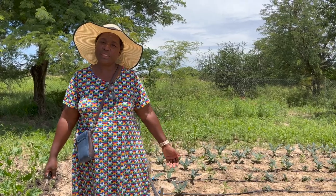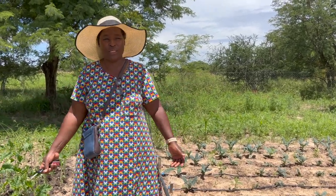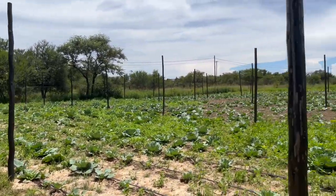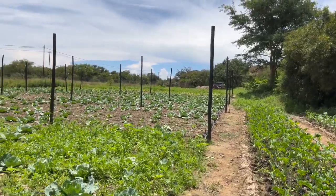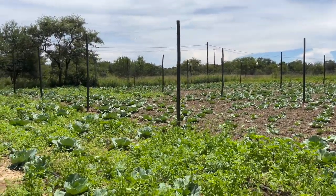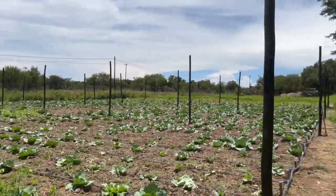It's your hands. It's doable if you want to do it. If you get your mind into it, you can do it. Also, the market is there. Everybody eats chomolia. Everybody eats cabbage. There you have it, guys. We're here in Zimbabwe. Tina from Hukama Produce is here, already producing in 2 months. Come on back. Let's do it together.